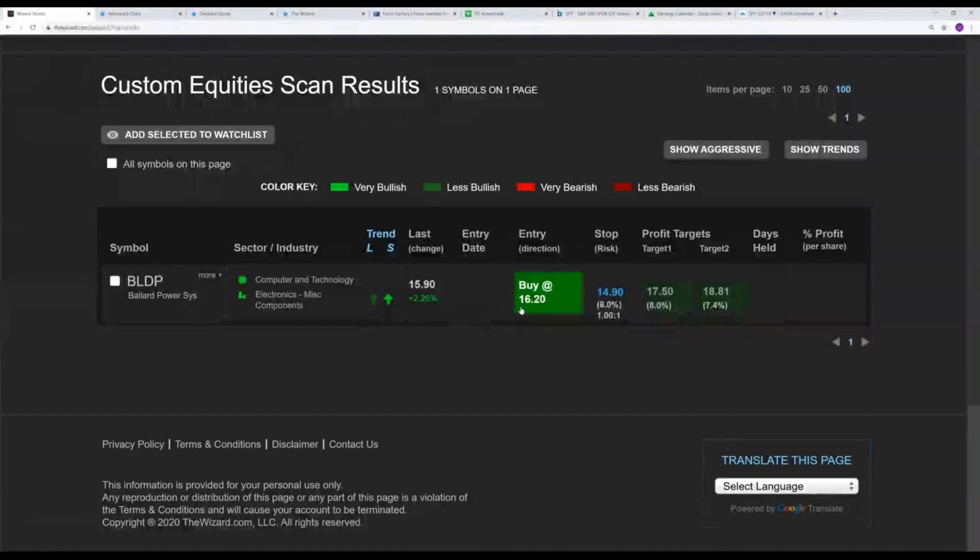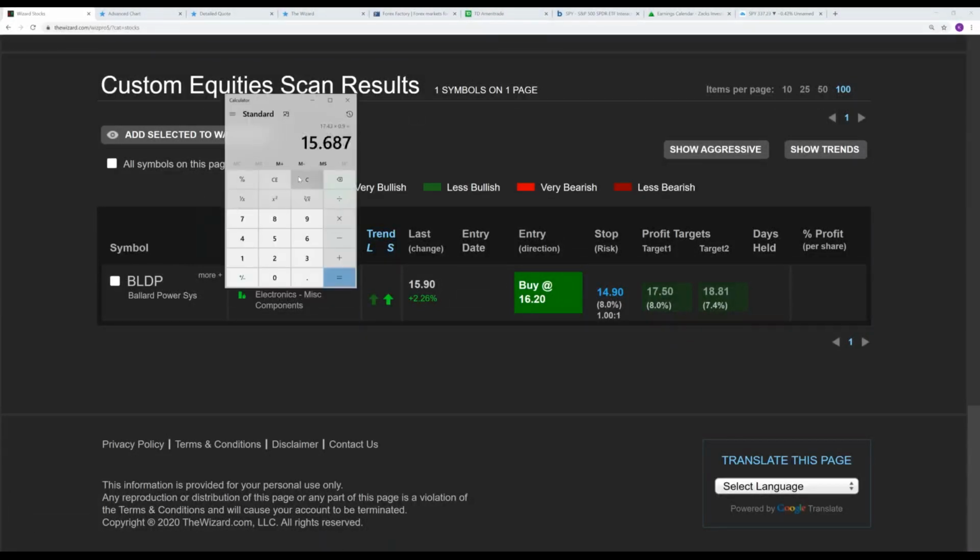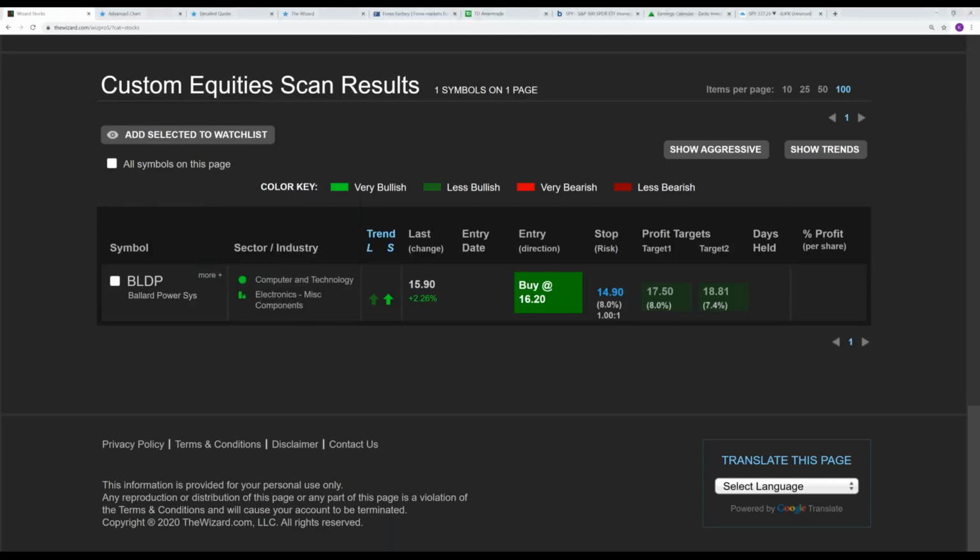Ballard Power. We have a buy signal at $16.20. So again, using the entry rules that I gave you for options trading, 1620 times 90% long equals a $15 call strike. So you're rounding it up, and Dave has correctly looked at the $15 call. And I'm going to go ahead and reply correct to his comment. And let's go take a look at it on the options chain.